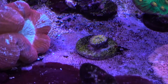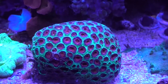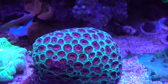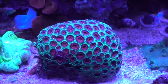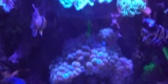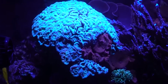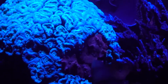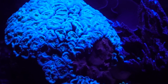Just some of the others that I've got. This is a Christmas tree favia, and that started off as one polyp. I had that in my original tank, so that's 5 years old, and it's gradually grown. Quite a slow grower, but an absolute stunner. And the colonies are just really big in the tank now. That's candy cane, been fragged a number of times, and you can see what's happened there. Some red mushrooms have grown in there, and that's not deliberate. I need to frag that back.